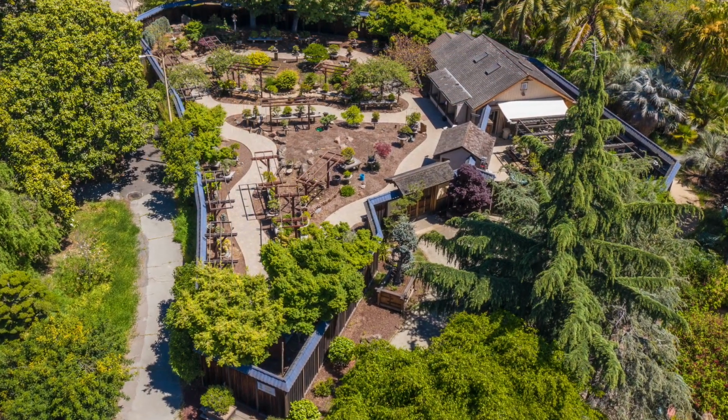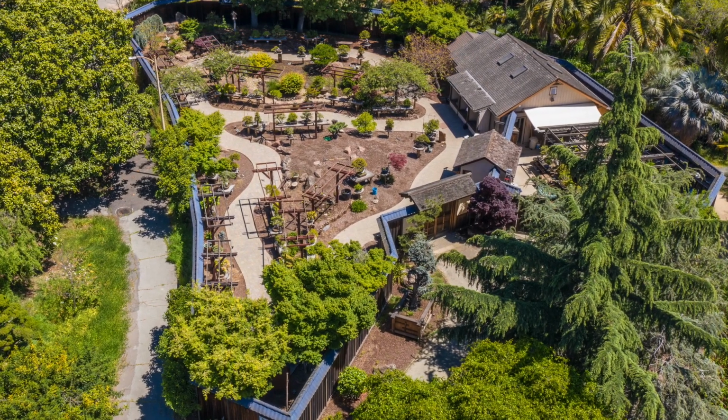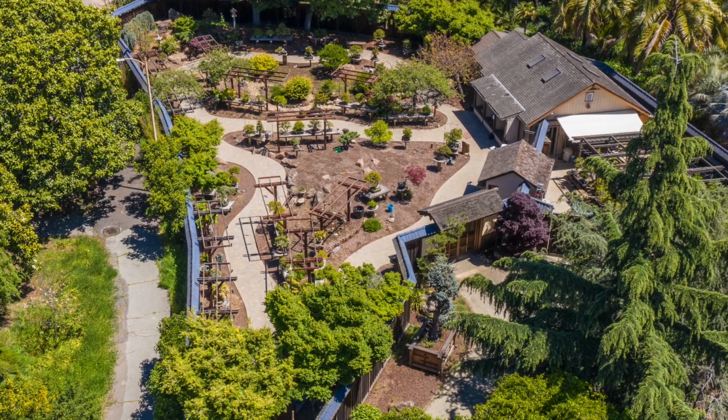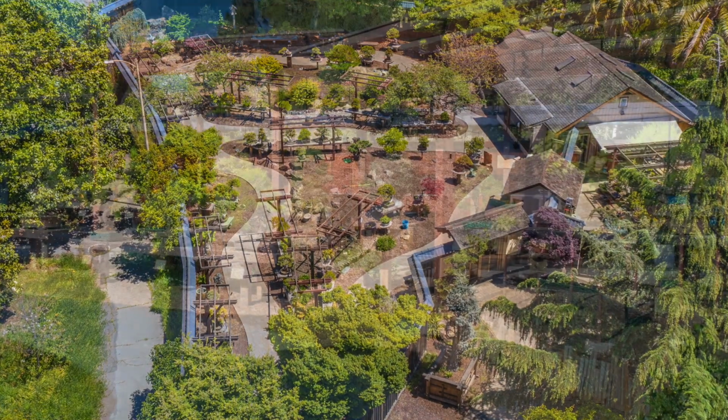So we are part of the Golden State Bonsai Federation of California. It's entirely run and maintained by volunteers. Bonsai Garden is open to the public, free of charge. We've built all of the structures on here. We built the fence, the paths, the bonsai benches, and everything else.